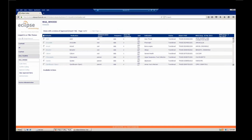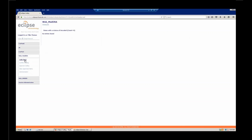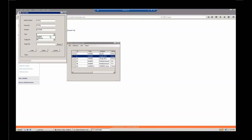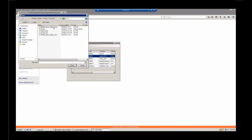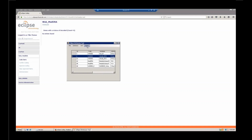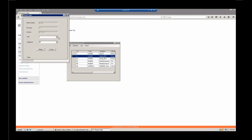Next, I'm going to load data into the web Medra coding set. So I return to my loader utility. And this time I select the web Medra coding set definition. And I'll select the Medra terms, the adverse events terms spreadsheet. 163 records have been loaded. Now I'm going to merge these records, confirm the 163 records.